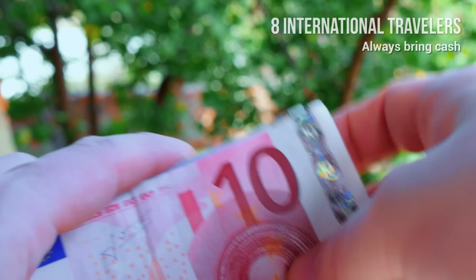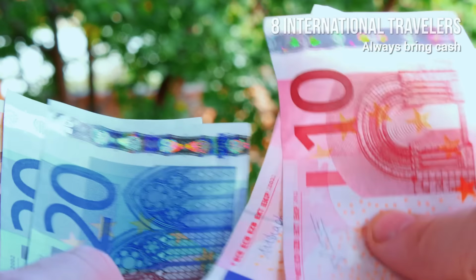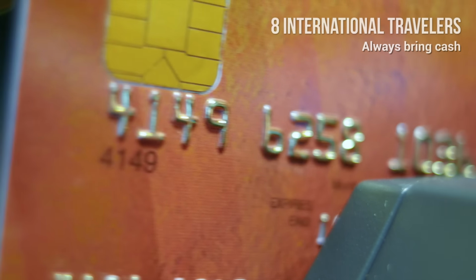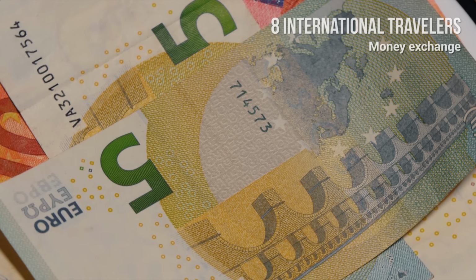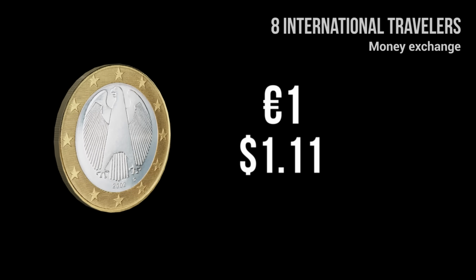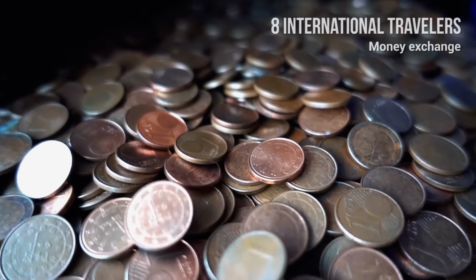Always bring some cash. While most hotels, restaurants, and stores in Barcelona accept major credit cards like Visa or MasterCard, it is wise to always have some euros in your wallet. Money exchange. Like most other European cities, Barcelona uses the euro. At the time of making of this video, 1 euro is worth approximately $1.11 or 89 pence. Be sure to check the exchange rate before traveling.